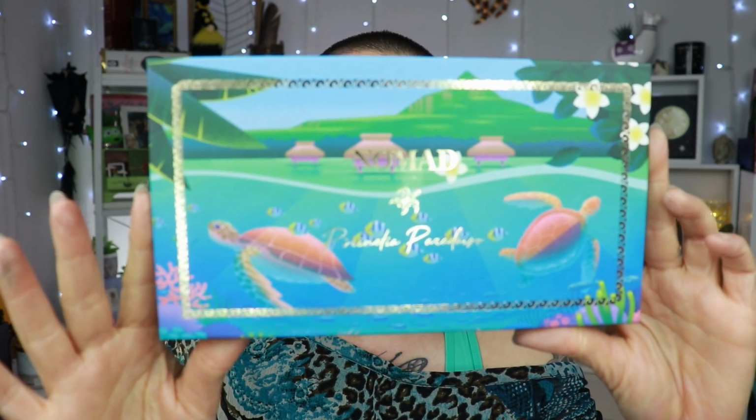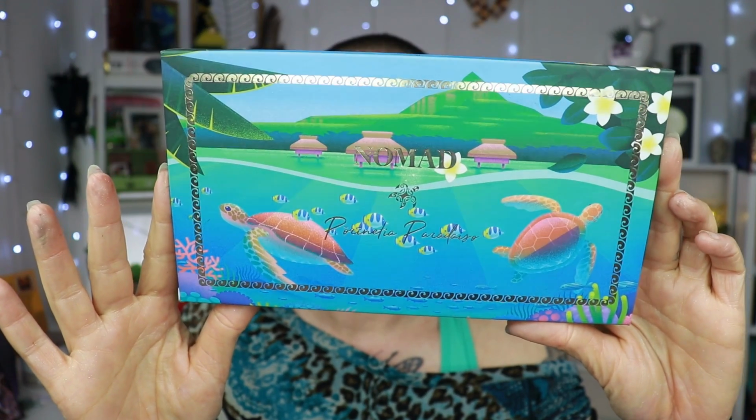Yes, it is the Paradise Island palette from Nomad Cosmetics. When I opened up the package that it came in, which was, by the way, completely sustainable, there was no plastic inside, just saying. But when I opened it up, I was immediately so happy, because it just pulls me into a vacation mood, which is weird. But then again, I never said I was normal.